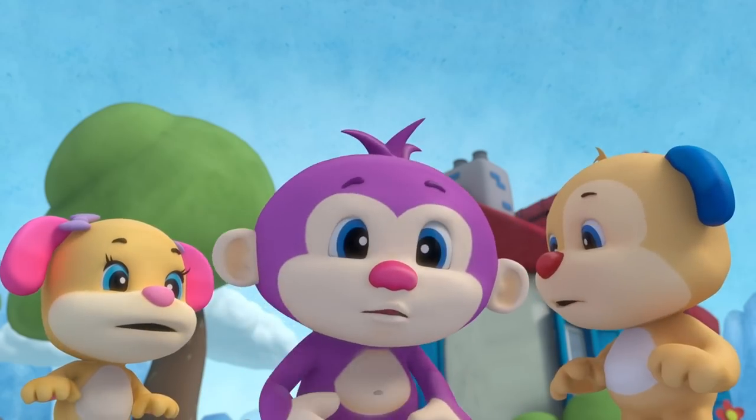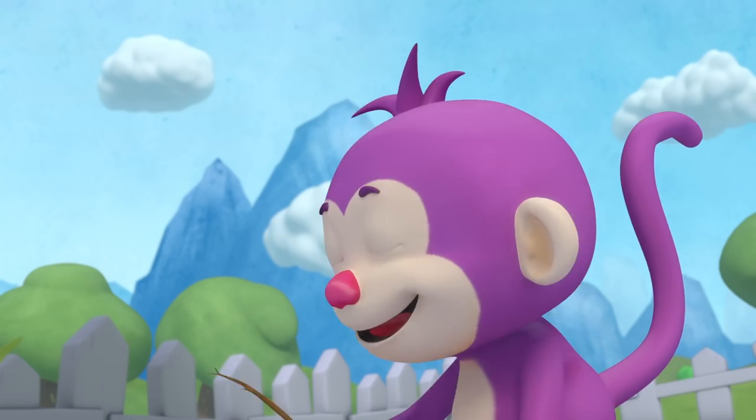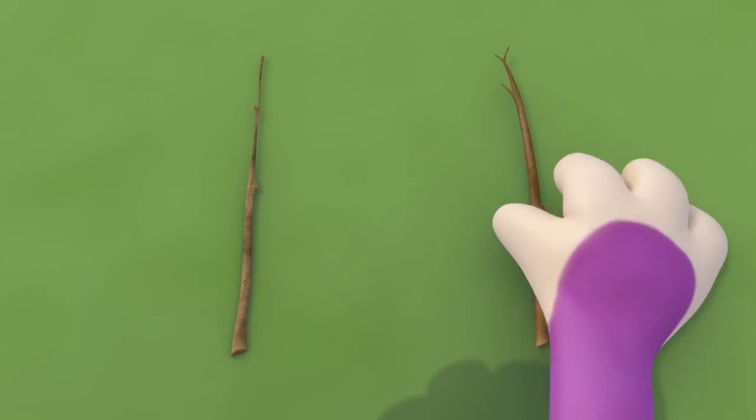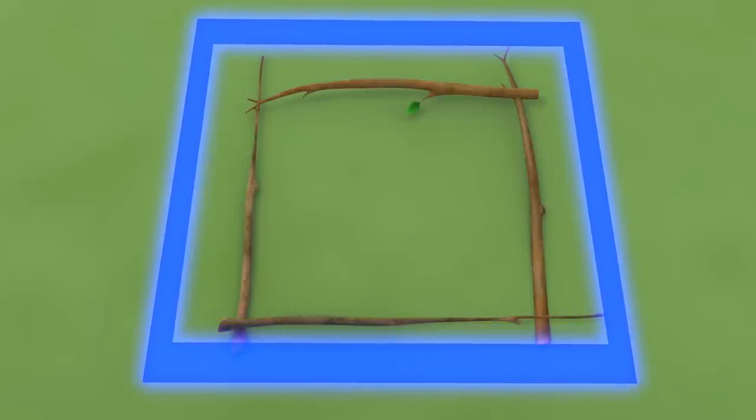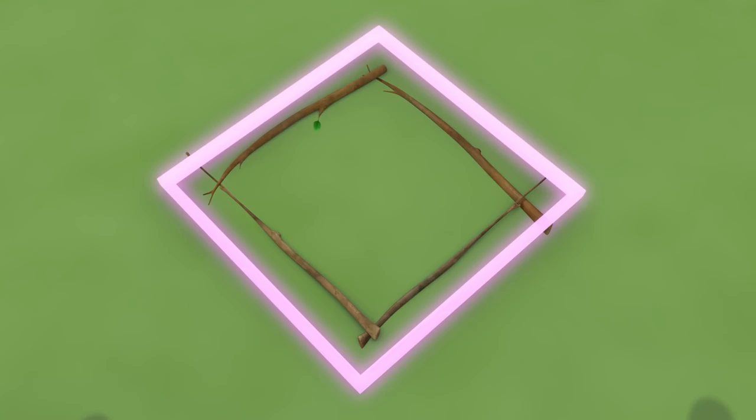Who's here? It's Puppy, Sis, and Monkey playing with twigs and sticks that fell down from the tree. They can use them to make shapes the same. Four lines is a square. Monkey moves the twigs around and now a diamond is there.